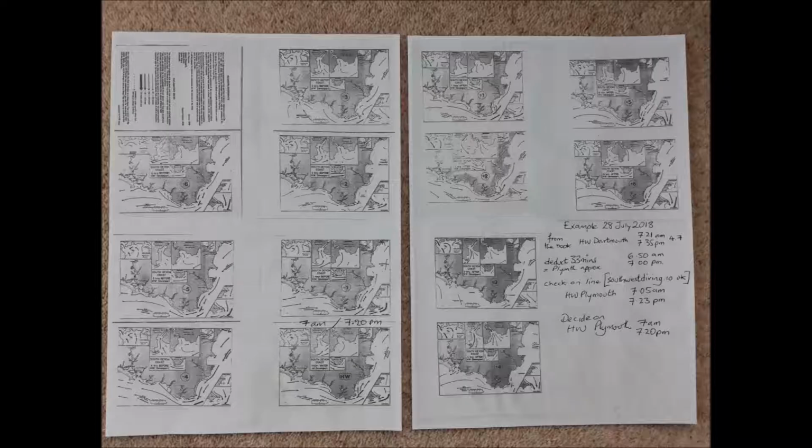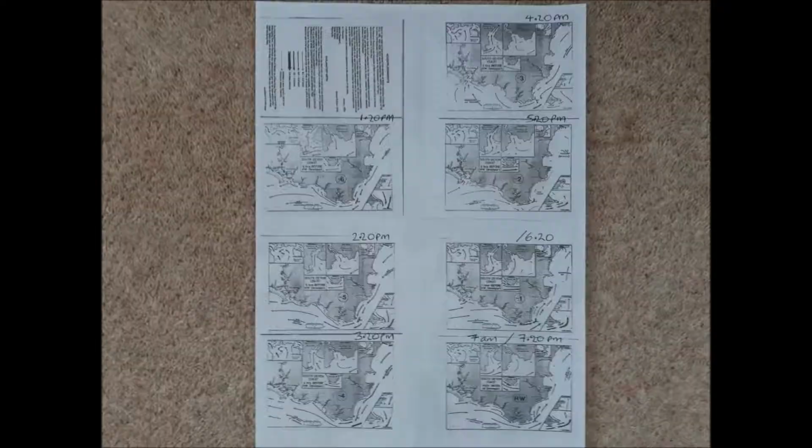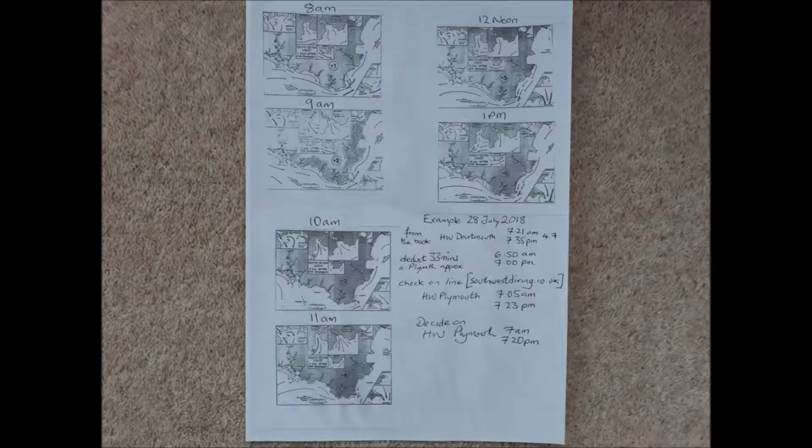And the first thing I do then is to put that on the one box that is labelled HW, high water, and that is the key to Mr. Fennessy's system. You then work your way from there back up using the 7:20 PM, and that gives you all the afternoon times, and you work forwards from the 7 AM one, and that gives you all the morning ones.